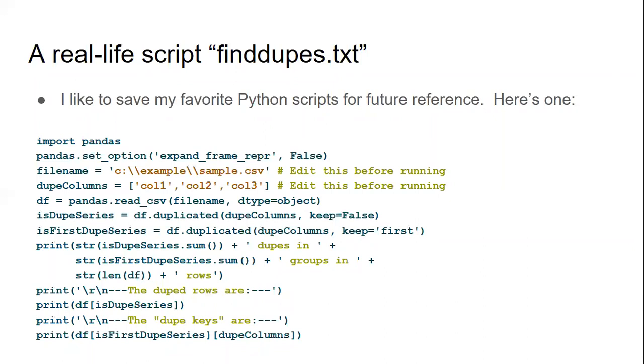And then is dupe series. I'm going to do that whole duplicated thing, and put a reference to that column list there. And then I've got another one called is first dupe series. With the 2 twins, only the first one would have been true. The other one would have been false, even though she had a twinsy. She wasn't the first twinsy in the list.